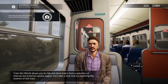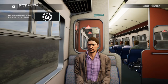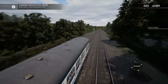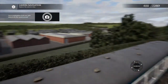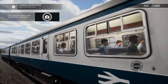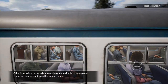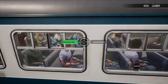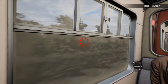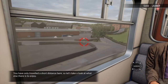TrainSim World allows you to ride and drive trains from a selection of internal and external camera angles. Let's take a look now by exploring the exterior of this train. Other internal and external camera views are available to be explored. These can be accessed from the camera menu. You've only travelled a short distance here, so let's take a look at what else there is to enjoy.